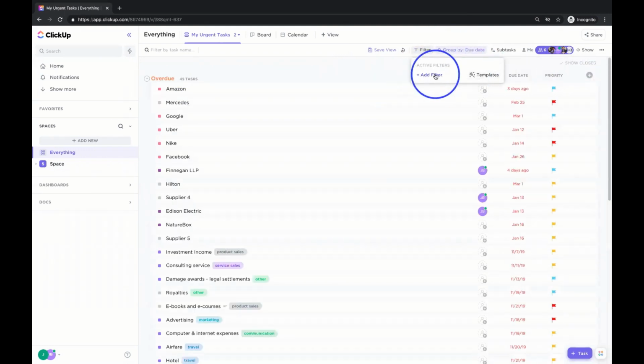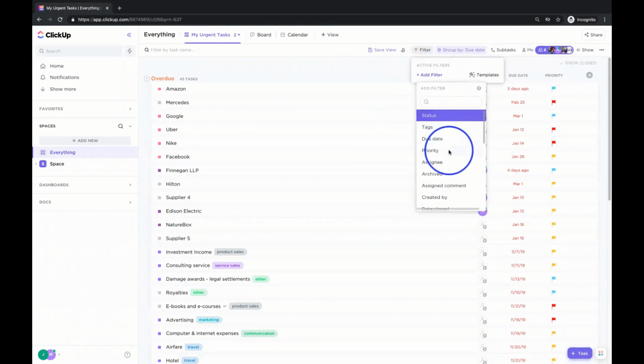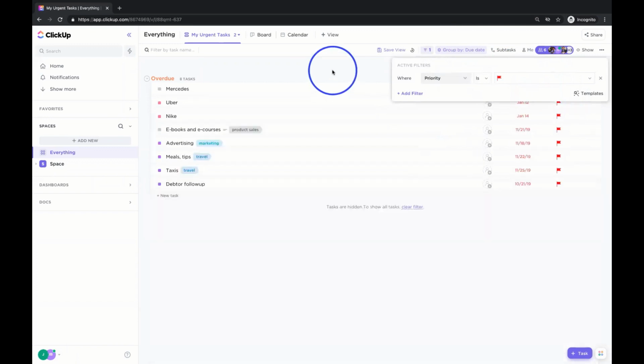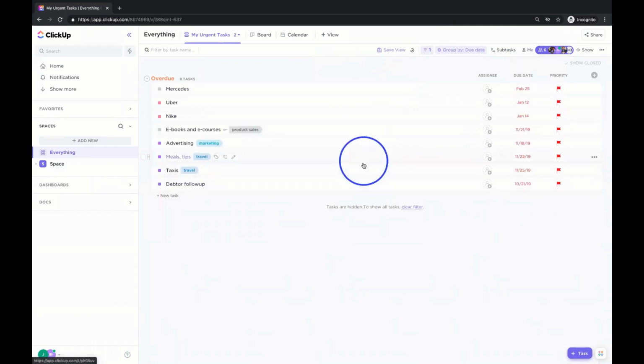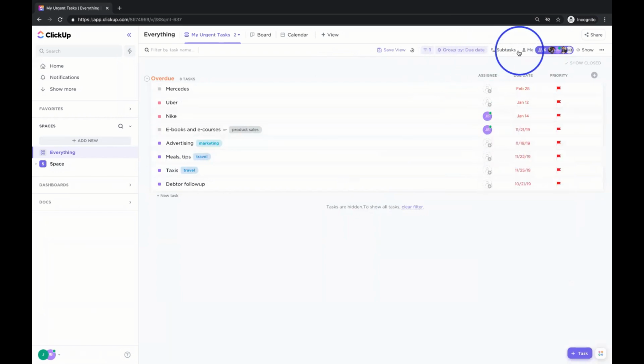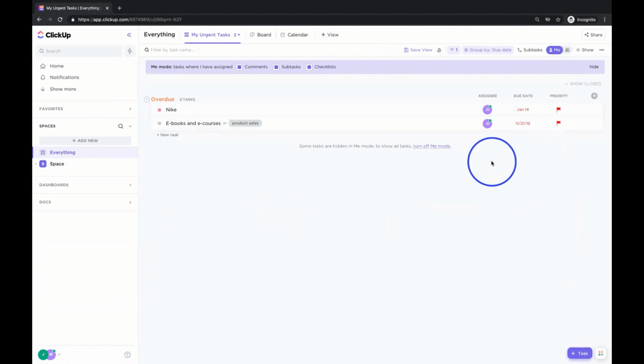Instead, I might want to focus perhaps on the idea of priority, and I can select the idea of narrowing it down to urgent priority tasks only. There we are. I'm seeing urgent priority tasks only. If I assign these to myself, I might just turn back on me mode. And when I do, I'm seeing all of my tasks grouped by due date that are assigned to me that are of the urgent priority.